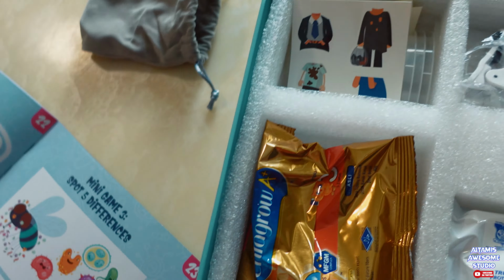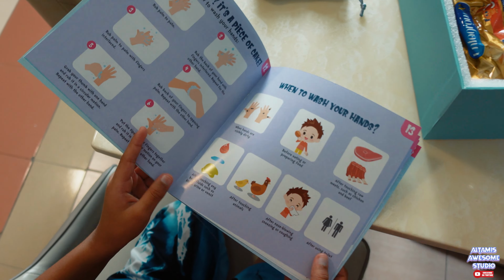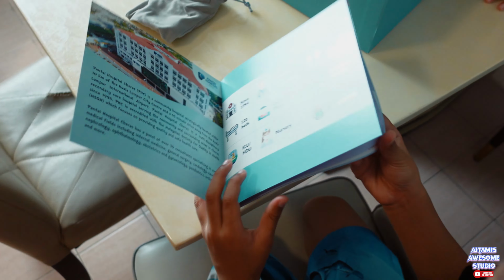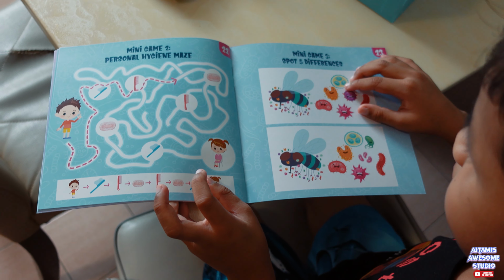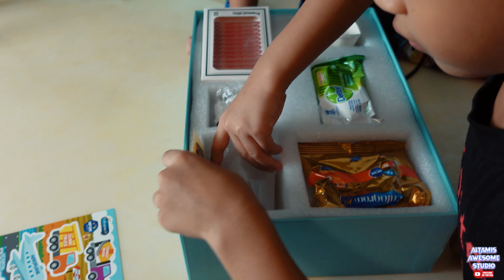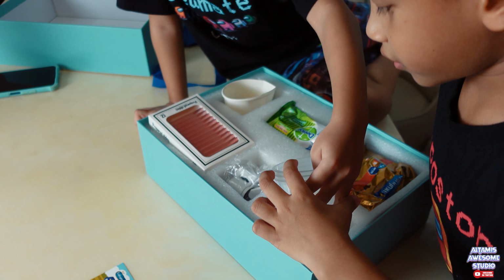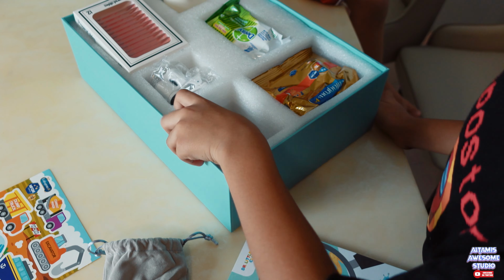Okay, what's in the book? What is in this cup? I don't know. Take it out. Okay, take it out. It's just a cup. What's it for?